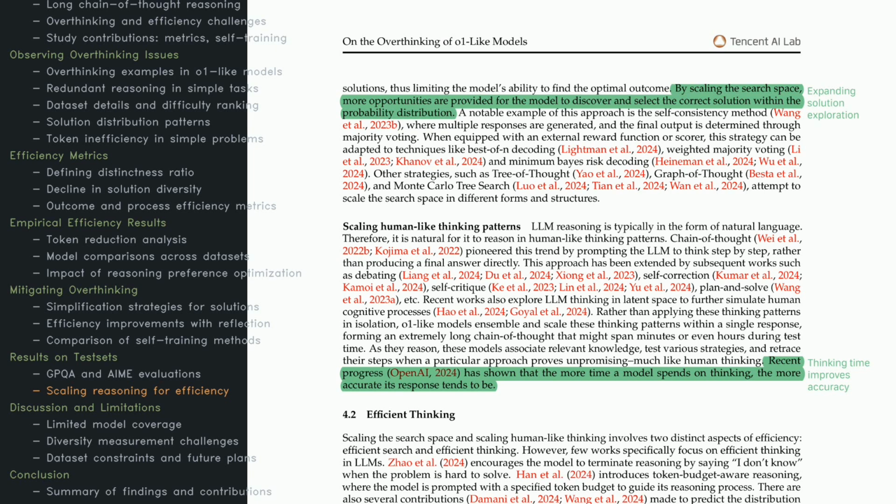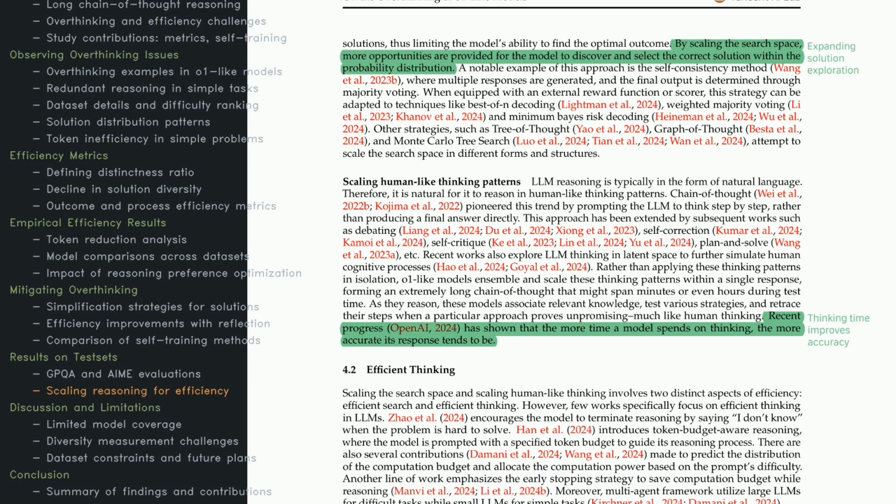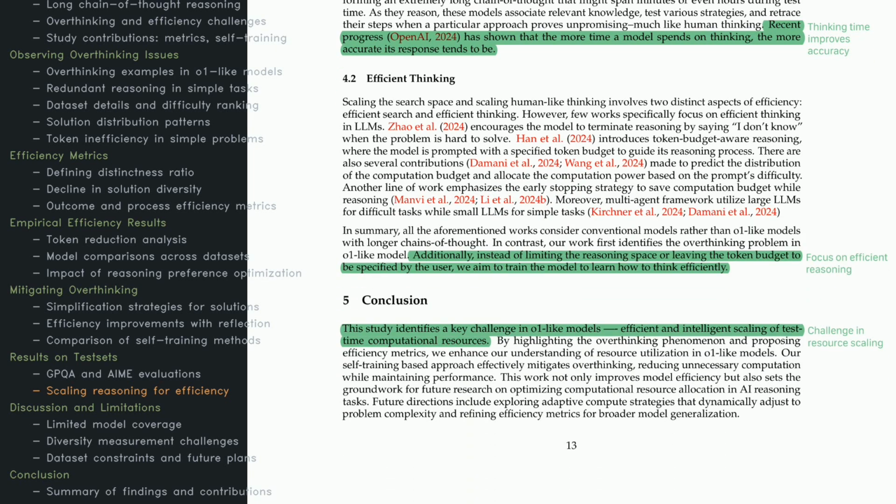Notably, spending more time deliberating often does help, but as we've seen, it can also lead to overthinking if not controlled. Here, the discussion turns to combining efficiency with robust thinking. That might include token budgets or letting a model decide when to stop reasoning if it's unsure. Multi-agent frameworks are floated, where a smaller model handles simpler questions and a bigger one steps in for harder ones. The point is to train models to think more intelligently, not to cap their reasoning arbitrarily.